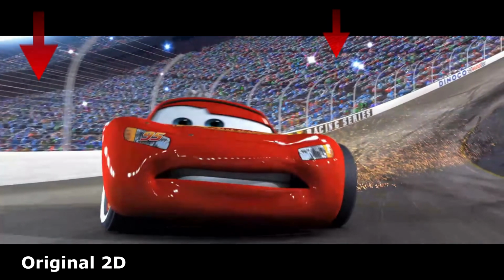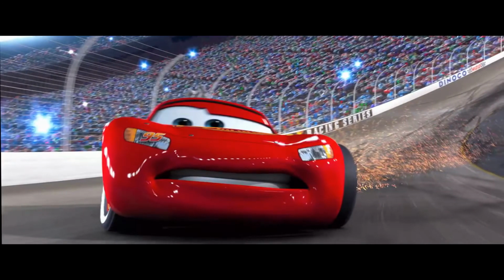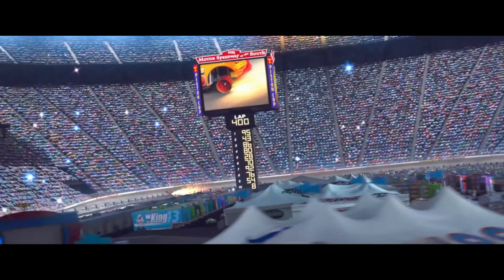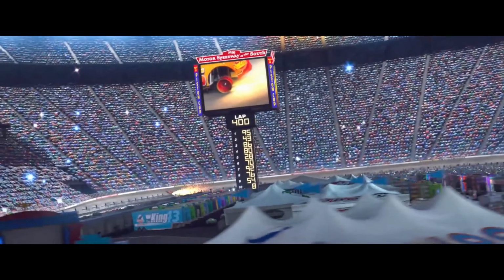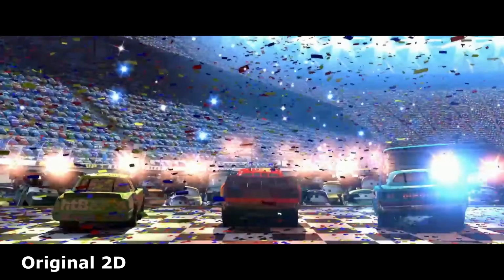Notice the lights in the background. I'm guessing they just used a random generator for those spots, and when they re-rendered it, it just put them in a different place. Because there are several spots where anything that's deep in the background and random is just slightly different in the 3D version.